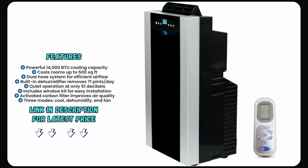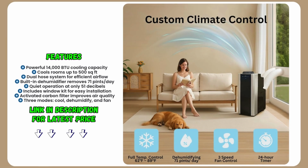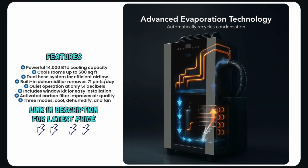Beyond cooling, the Whynter unit includes a powerful built-in dehumidifier that can remove up to 71 pints of moisture per day, helping to maintain a comfortable and healthy indoor environment by reducing humidity effectively.